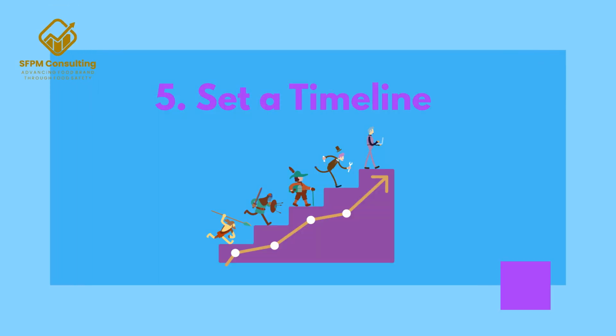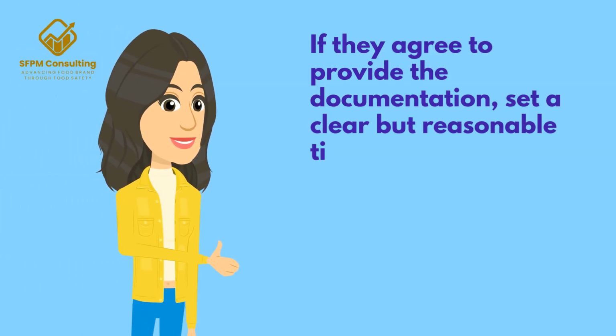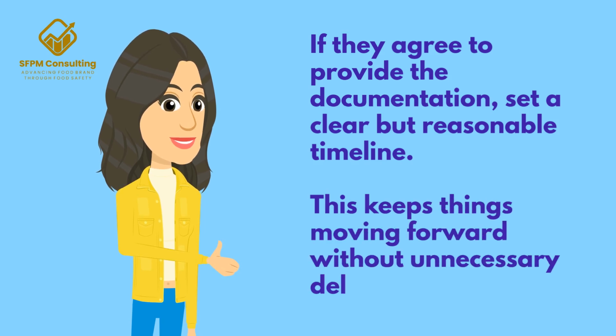5. Set a timeline. If they agree to provide the documentation, set a clear but reasonable timeline. This keeps things moving forward without unnecessary delays.